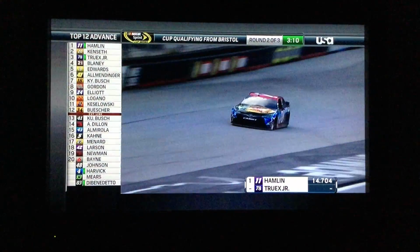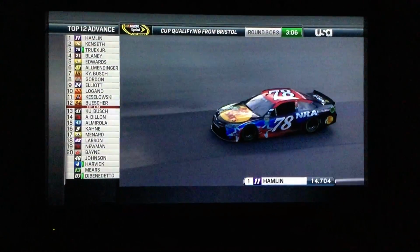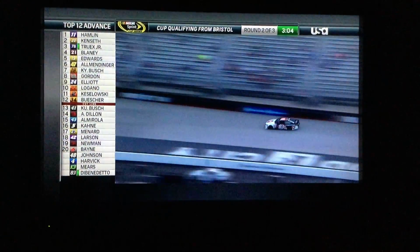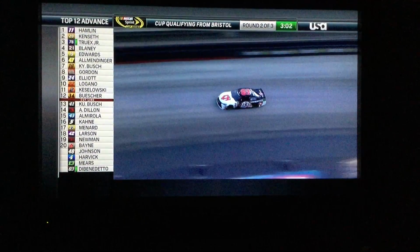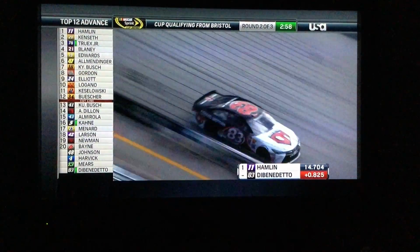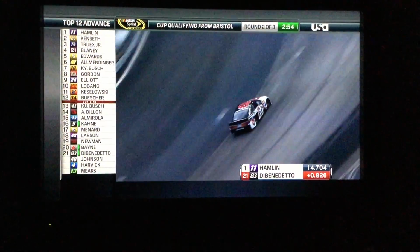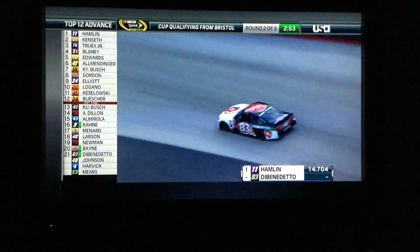Sure, that's up to 3rd. Moving Buescher to the cut line. So now Chris Buescher sitting 12th, right above the cut line. Matt DiBenedetto. What a great story in the spring. Able to get a 6th place finish. Hugged about every person at Bristol that evening after that race was over.